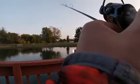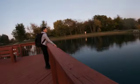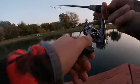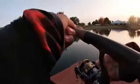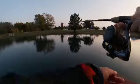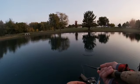Got my Shakespeare reel with the elegant stick. Tom broke it on that bench right there. Remember that, Tom? Oh, god dang. I'm out of line. I have like no line on this. Oh, that's not good.